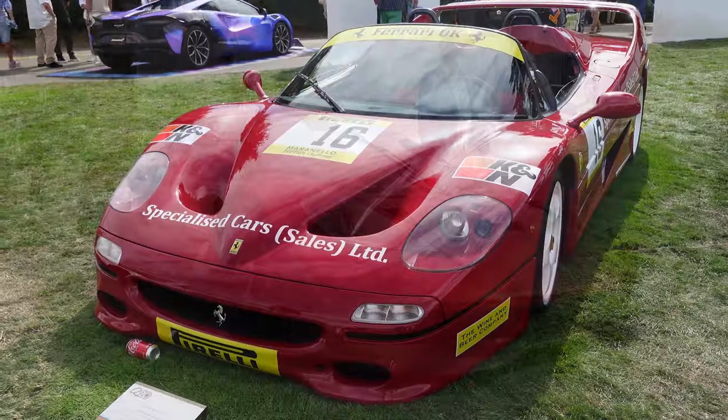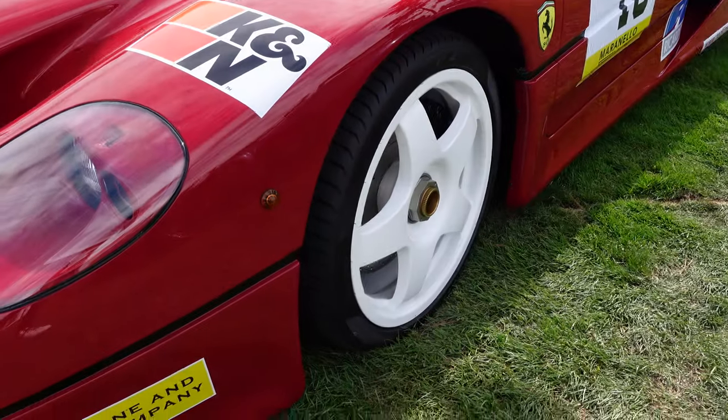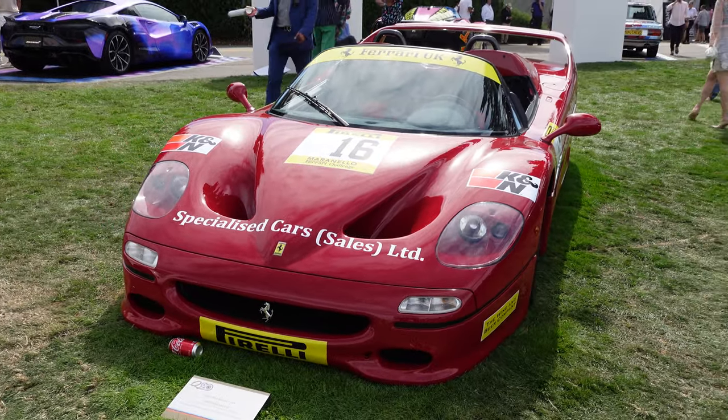Here we have the Ferrari F50 in this custom racing livery, and look at this, they've gone and painted the wheels white. That's pretty bold, but it looks so good. I'm a huge fan of white wheels and I think it popped really well against the red.